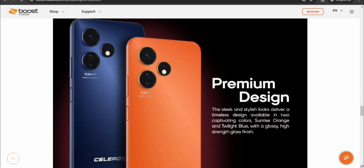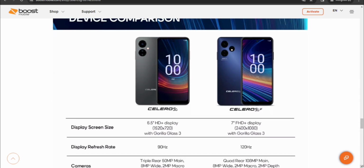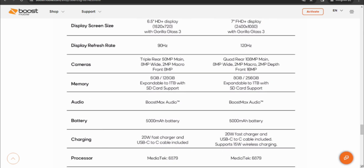So very cool, two color options. I think the orange one looks better in my opinion. But that's just my opinion. So you guys have two colors to choose from. So there you go. Y'all guys can compare the different devices, the Celero5G and the Celero5G Plus, to see which phone is right for you. So, pretty cool though.